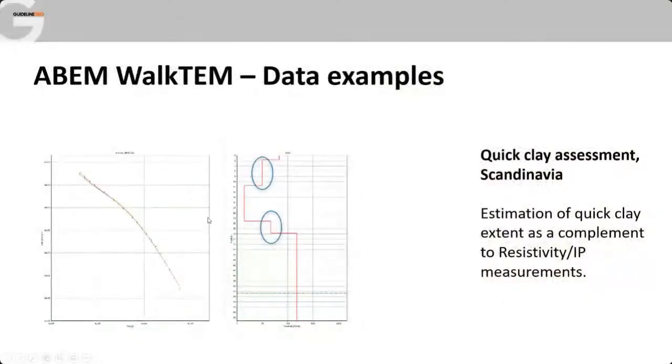This first one is in Scandinavia. This is looking for something called quick clay. And quick clay is a problem across a lot of Scandinavia. In fact, I can't remember if it was the beginning of this year or the end of last year, it made international news when a big section of hillside in Norway just suddenly slipped away.